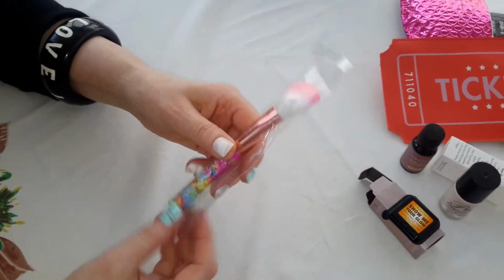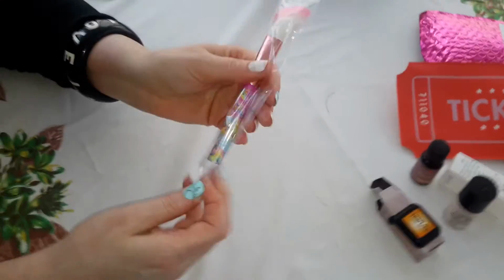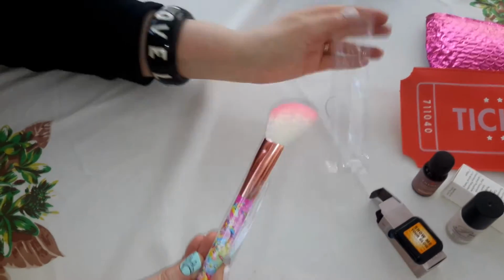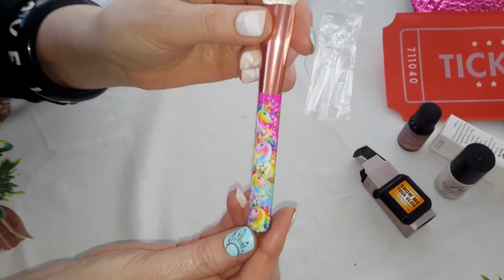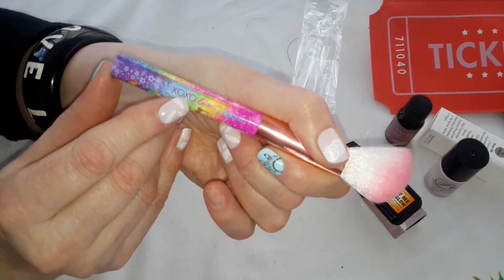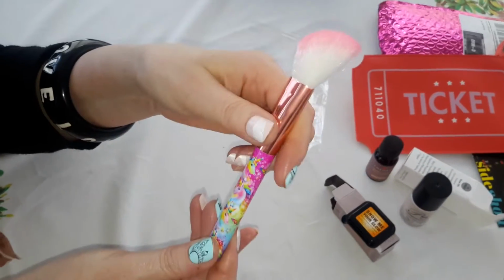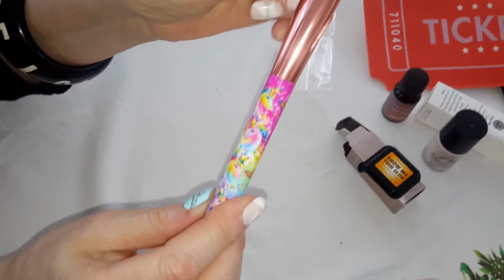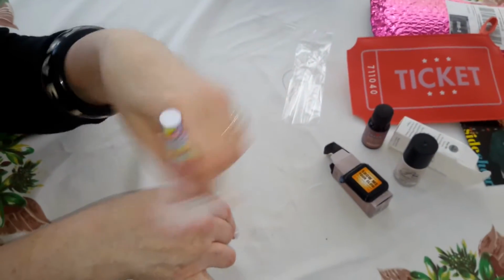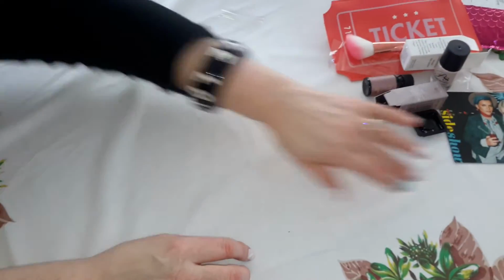And then this, I thought, oh, I don't need another brush. No. Let me see if I can get this open. And then I started looking at it going, oh, it has unicorns on it. And it's Lisa Frank. Hugs and kisses, Lisa Frank. Oh gosh, it's cute. Glamour dolls. Okay, so I will use this because it's really, really cute. And it looks like this would be a good highlighter brush. So that's Ipsy. That's what I got.